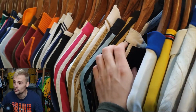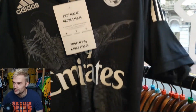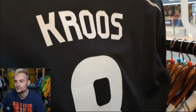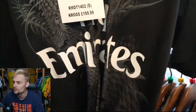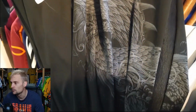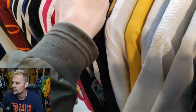But I did find these shirts. The third shirt, the Dragon shirt, the one that I want. Toni Kroos on the back. Toni Kroos, I've never really been a huge fan. I don't dislike him. I just don't really see many games of him on, really. Just never got my heart racing, to be honest.